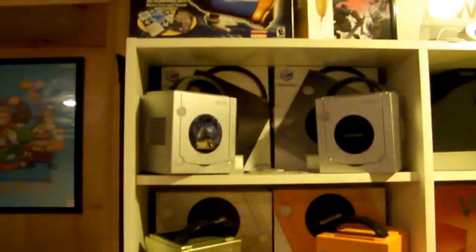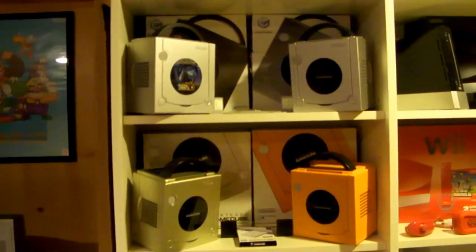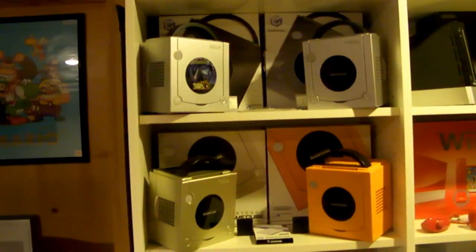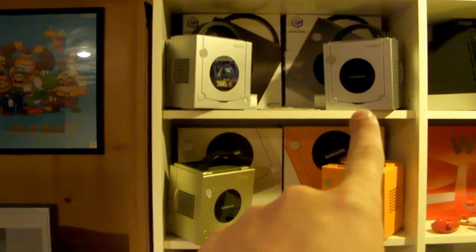But anyways, so these are 4 boxed Gamecubes, and obviously the top left is supposed to be black. I gave the black one to my girlfriend, she's playing it right now. And the XD console I don't have a box for yet. So this one here is Starlight Gold. That one there is Platinum Silver.